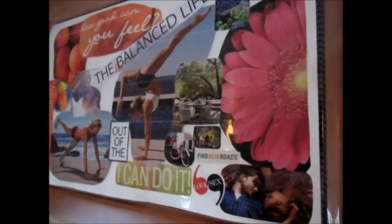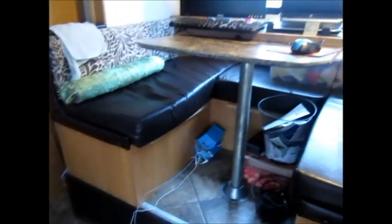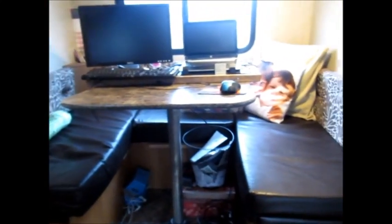And then back there, these are the things I need when I'm traveling to strap everything down. And that box back there, that's all my cards. A lot of people that know me know that I like to send cards, although I haven't been doing that as well. So here's my vision board again, a different one. Here is the office slash kitchen or dining spot, mainly office.